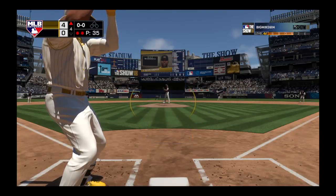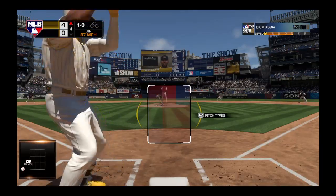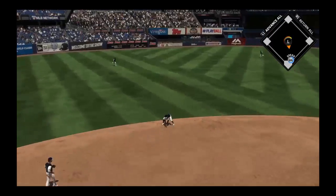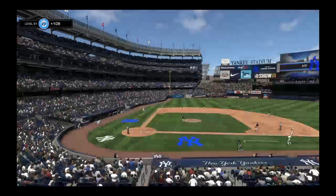Here's Elvis Andrus now. Here comes the first pitch. Now a first pitch changeup here. Too far inside. It's 1-0. Here's a swing, and a bouncing ball hits a Gregorius at short. Throw to first will get him easily, and the side is retired.